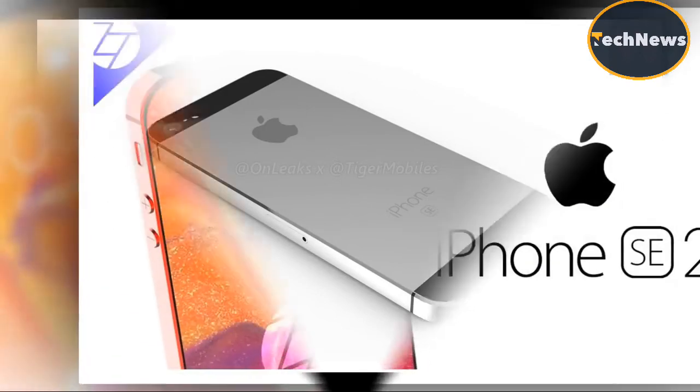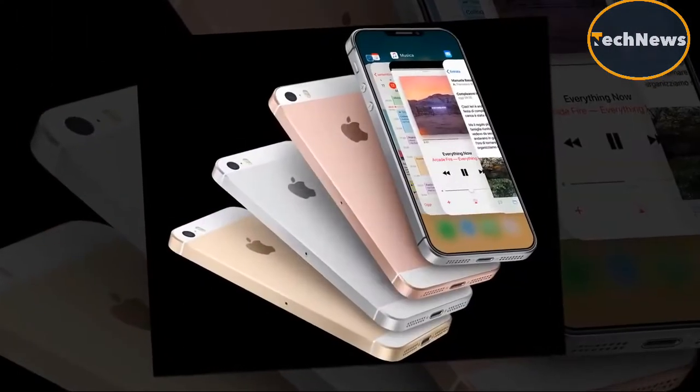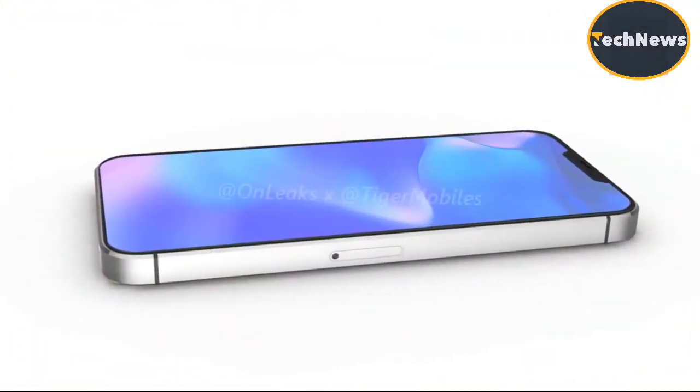So what do you think? If this is what the iPhone SE 2 looks like, is it what you've been hoping for, or somewhat of a disappointment? Personally, I was hoping for the glass at the back to change up the design a bit, but I'll take the bigger display any day of the week.